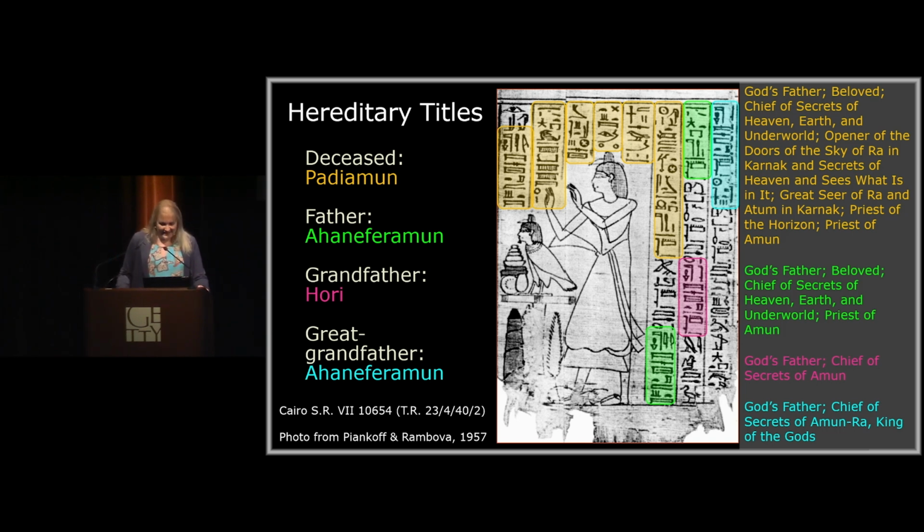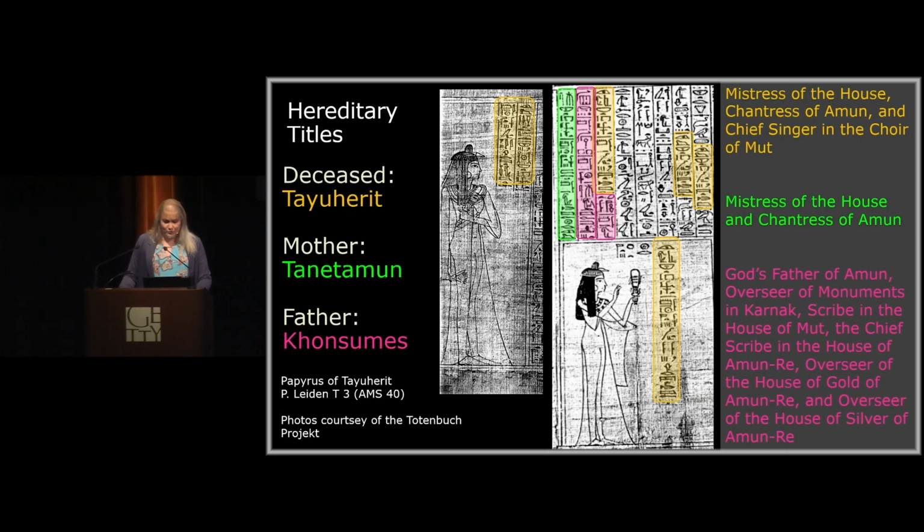And that's something that we often see happen in autobiographical texts and funerary autobiographies. They'll say, you know, never did anyone achieve more than I did in this particular situation, right? So that's a common boast that we see. Here's another example of a woman, Tayu Herit, and she lists a mother and a father on her papyrus. And again, you can see she shares titles with her mother. Now, these are very common titles for most women of the 21st dynasty. But in addition to being a chantress of Amun and a mistress of the house, she did also become a chief singer in the choir of Mut, which is a little bit more prestigious of a temple title for a woman.